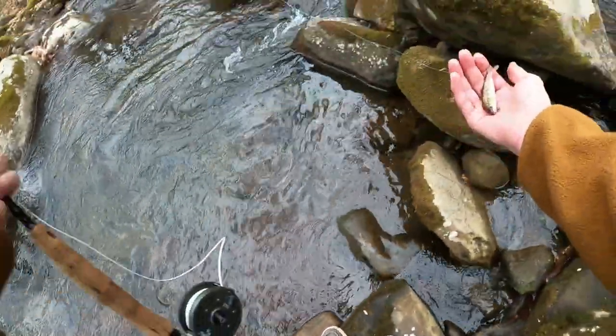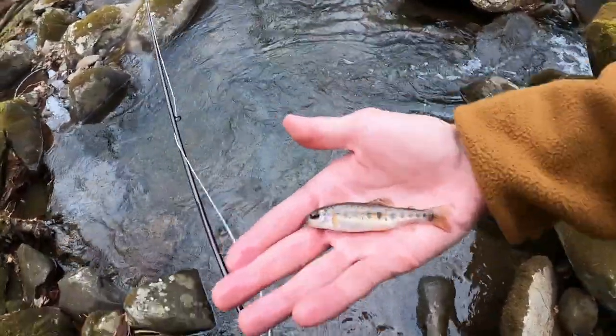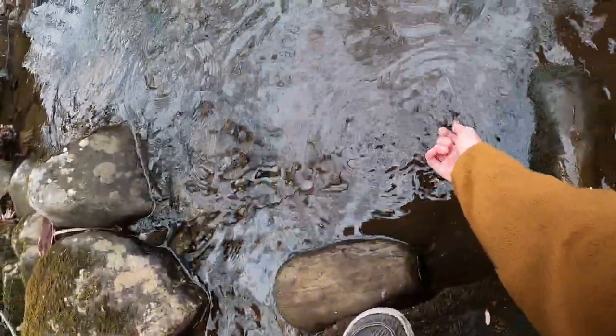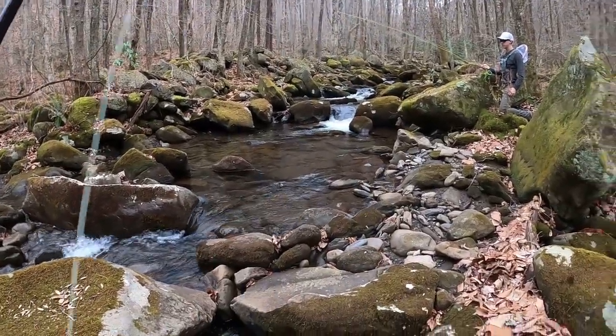Rainbow. Dude. Rainbow trout minnow. Dude, that's the bonus about using the tiny dry. You catch everything, but then you also catch everything.